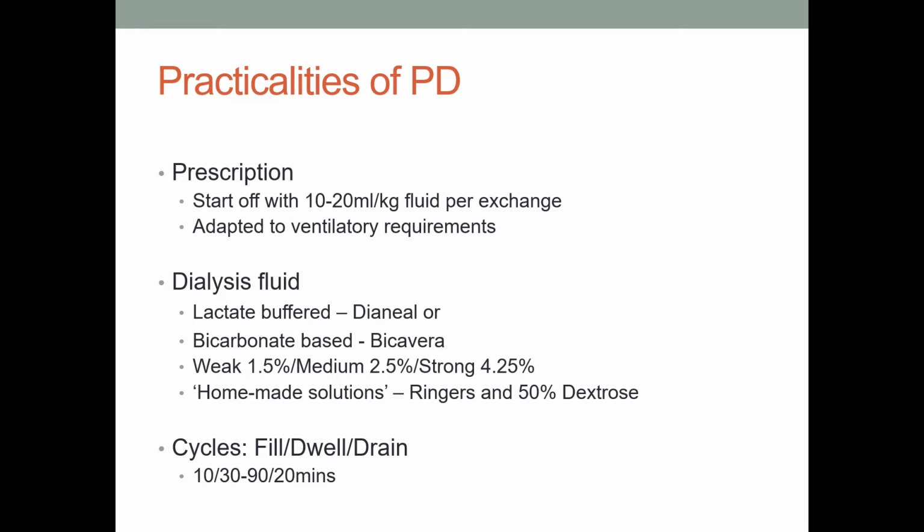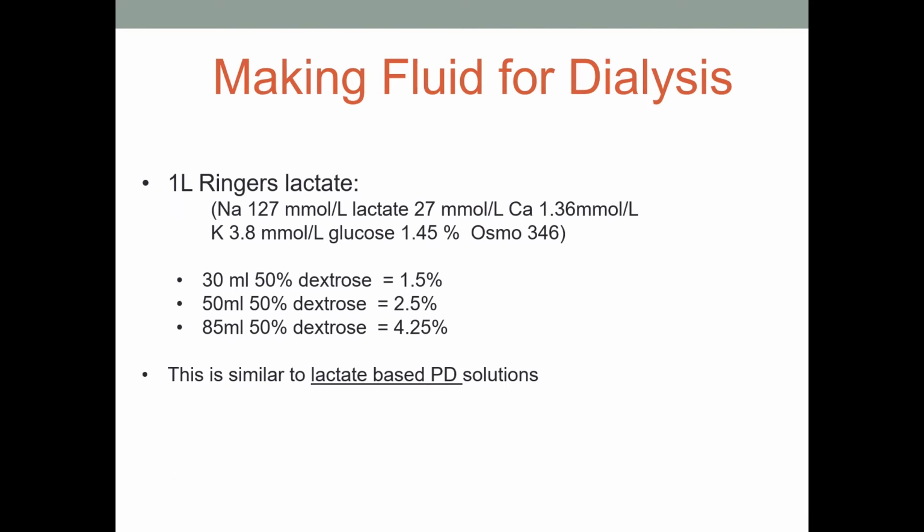The cycles that we use are filling, dwelling, and draining, and on the whole we fill quite quickly, 10 minutes, drain depending on the catheter over 20 minutes, and then the dwell, depending on why you are doing the dialysis, can be anywhere between 30 and 90 minutes.